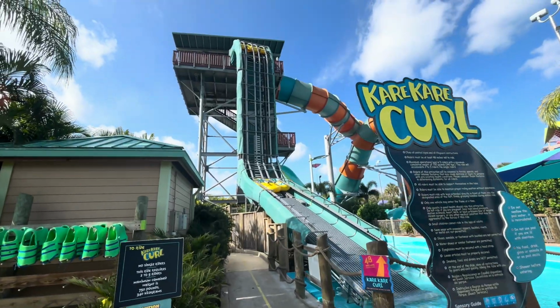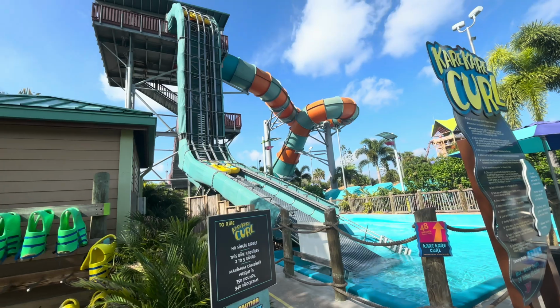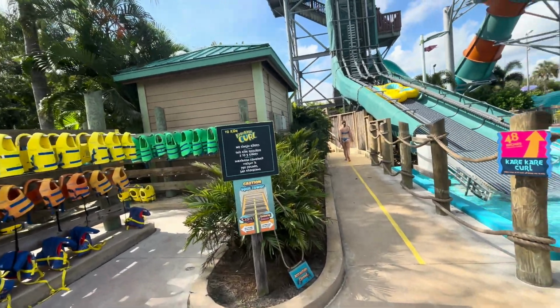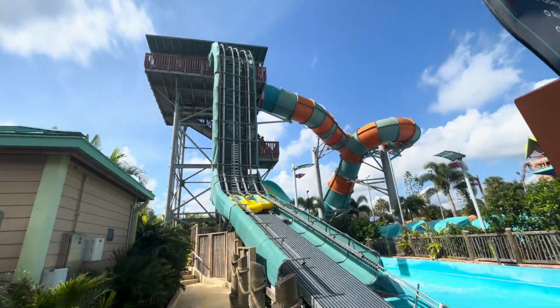But definitely this will form long lines throughout the day. So if you get here in the morning right at opening, you're gonna get yourself a good, maybe even 1 or 2 rides on this sucker. Also, maximum height, only 48 inches to ride the wave.